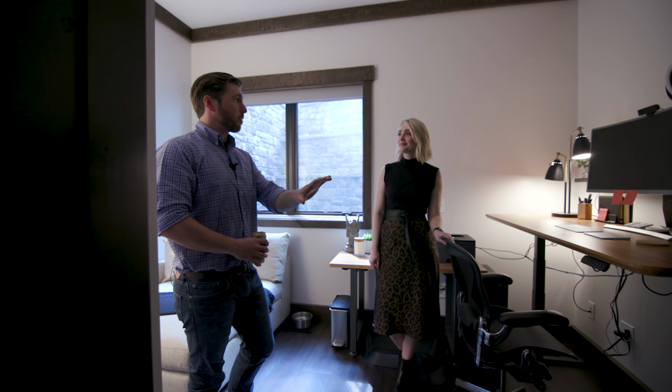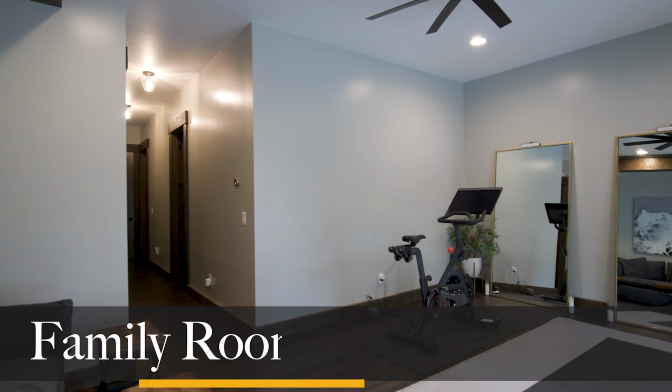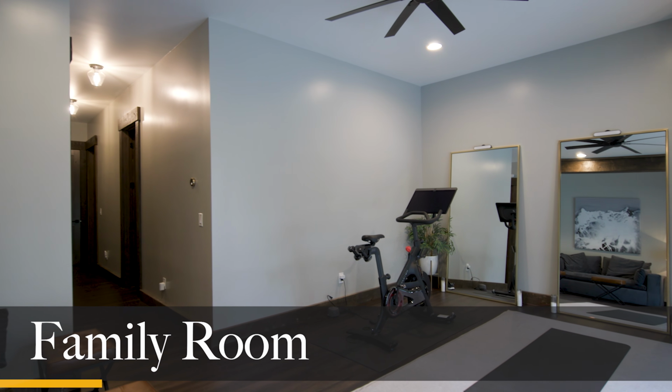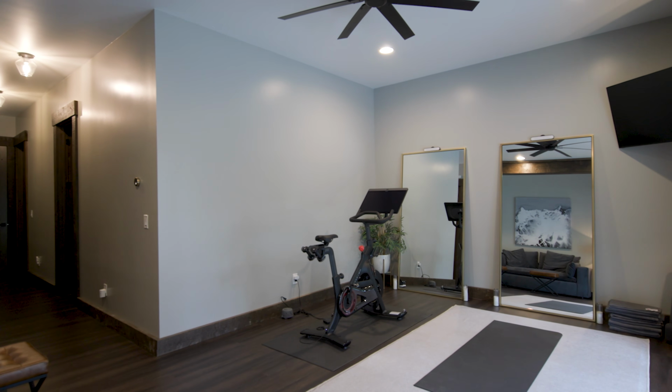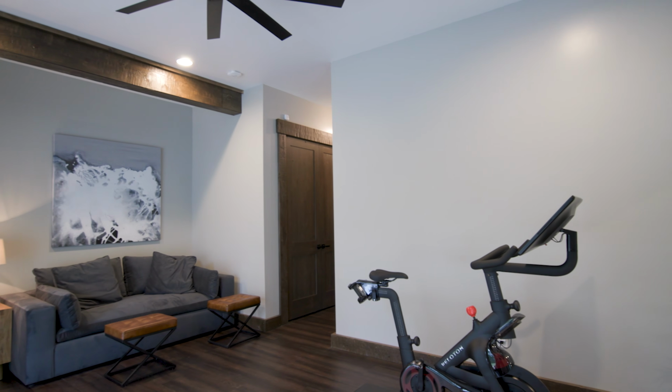Well, right down the hallway, I saw just a glimpse into another special space. Yeah, I'd like to see what's going on down there. Absolutely. So you'll notice this is a multifunctional space. I talked a lot about wanting all the spaces to have a real purpose that we're using them for. And so this is where we work out, right?